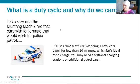However, one of our clients does what they call hot seat car swapping. The police car never stops. They actually change officers out on the road in mid-shift. So these cars, the longest they ever stop is 5 or 10 minutes at unpredictable places, except during meal breaks, which could constitute a violation of labor and wage and hour laws if we're asking them to go to a certain place and plug in. So what should we do here? We could provide a lot of DC fast charging throughout the city.